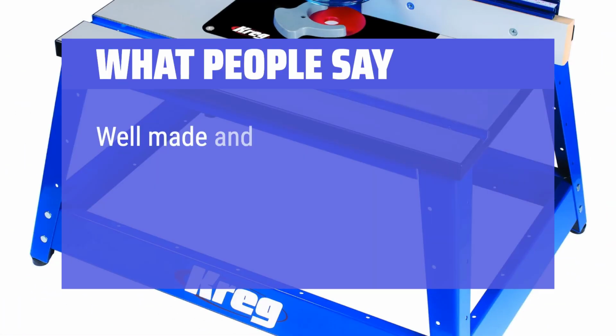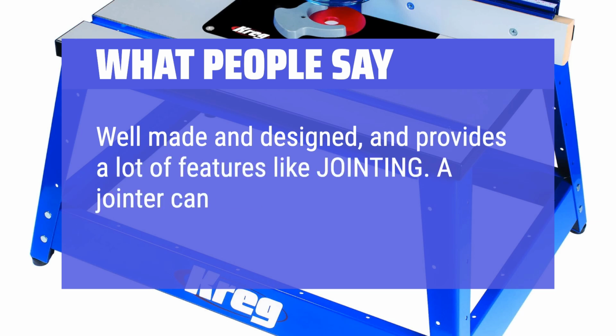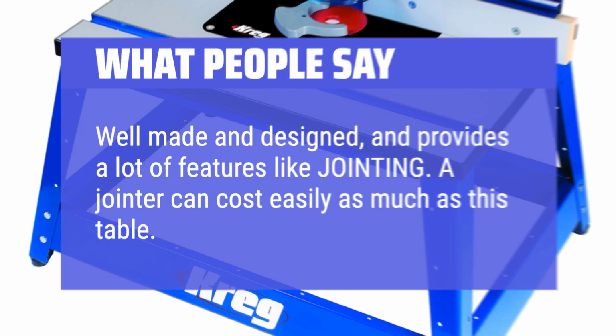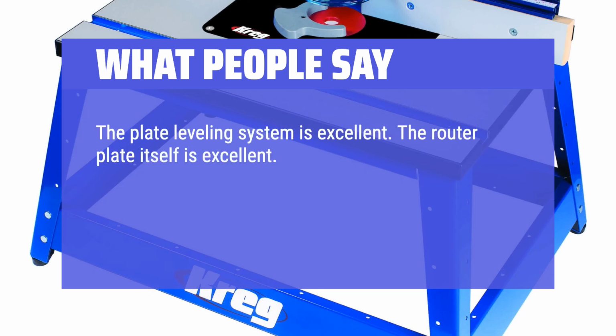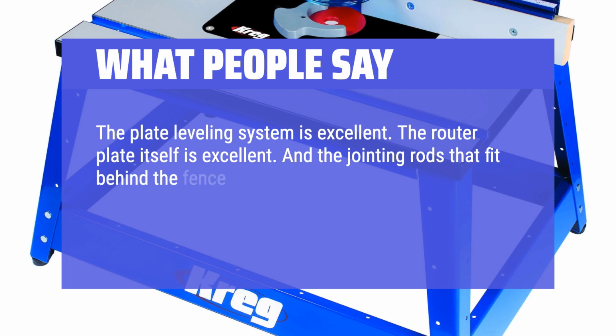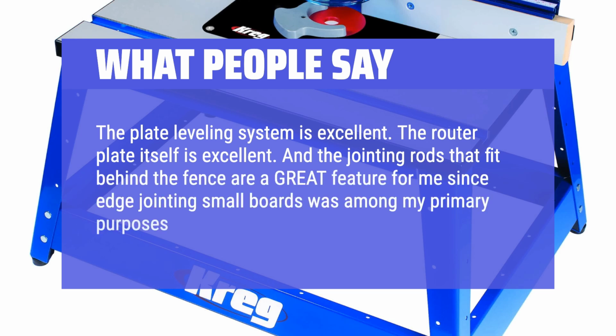What people say. Well made and designed, and provides a lot of features like jointing. A jointer can cost easily as much as this table. The plate leveling system is excellent. The router plate itself is excellent. And the jointing rods that fit behind the fence are a great feature for me since edge jointing small boards was among my primary purposes for a router table.